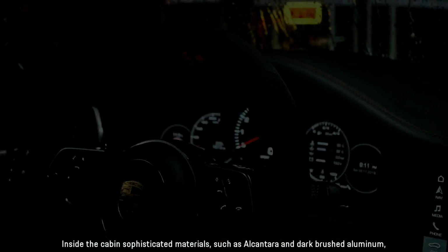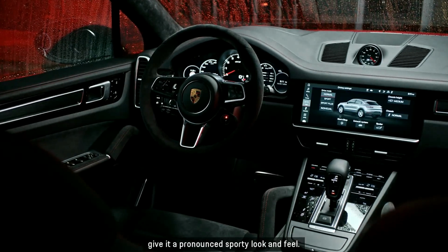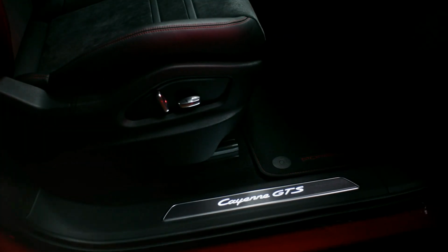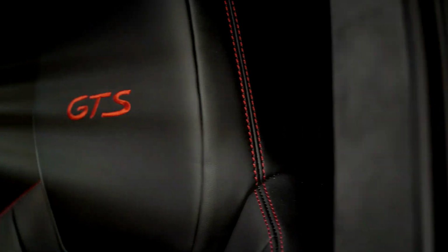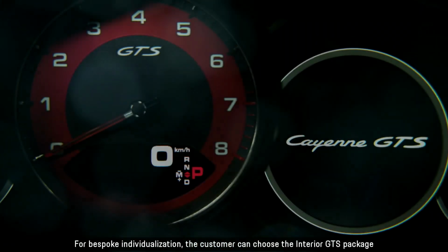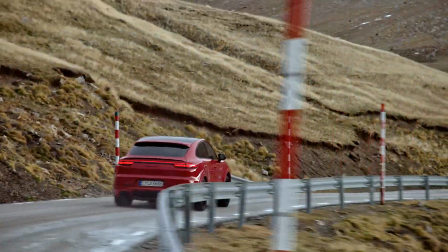Inside the cabin, sophisticated materials such as Alcantara and dark brushed aluminum give it a pronounced sporty look and feel. The 8-way sport seats with Alcantara on the center lining and the upholstered sides are both exclusive to the Cayenne GTS. For bespoke individualization, the customer can choose the interior GTS package with further color accentuations in Carmine Red or Crayon.